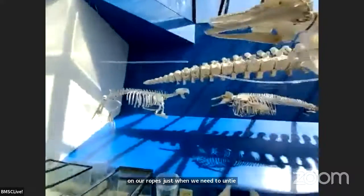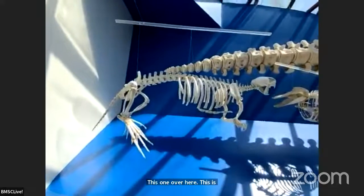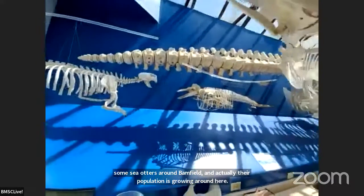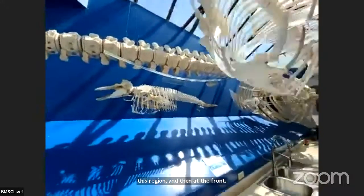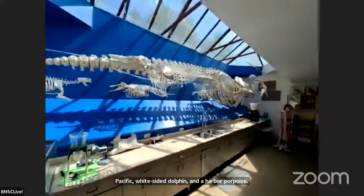This one over here, this is a sea otter. So we do have some sea otters around Bamfield, and actually their population is growing around here. So we're super happy to see more and more sea otters in this region. And then at the front here, Pacific white-sided dolphin and a harbor porpoise. So lots of really cool skeletons in the whale lab.